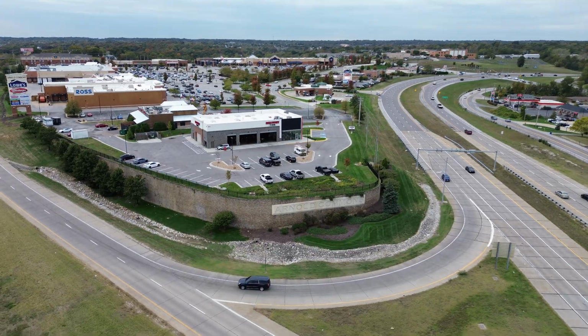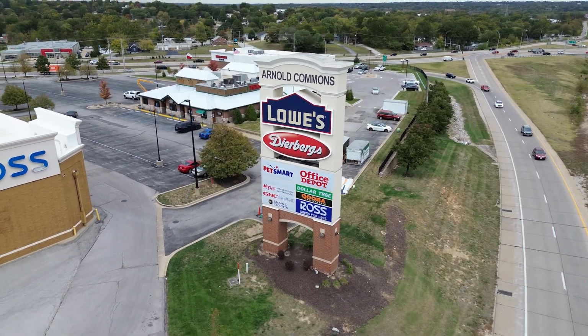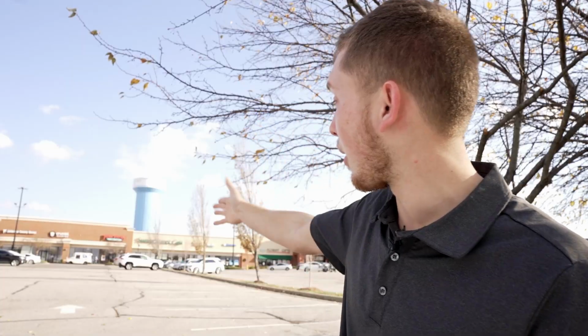of people from Arnold. So this is Arnold Commons, and look, I'll be honest with you, my wife and I come here all the time, and the main reason is Crumbl Cookie right there. Yeah, it's a bad habit.